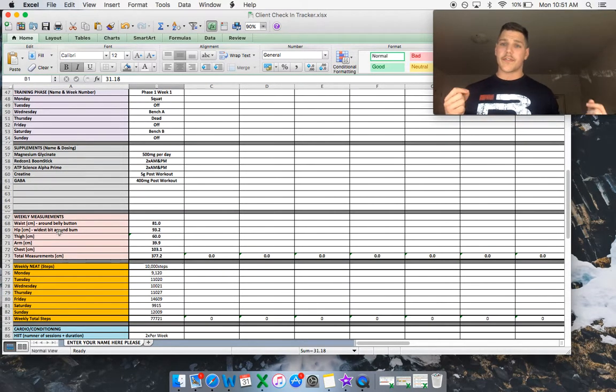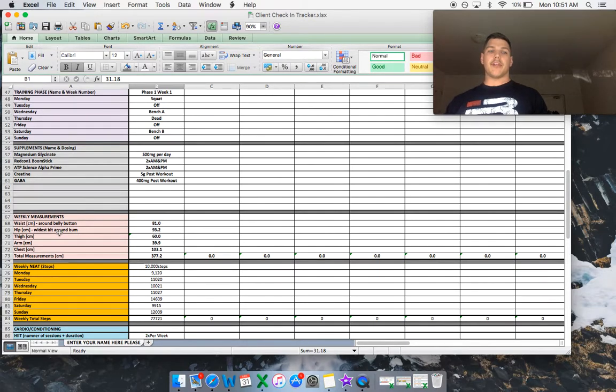Below this, we have your weekly measurements. So just use a soft measuring tape and measure your waist around your belly button, your hip over your underwear line on your hip bone, your thigh, so the middle of the thigh and the most medius part. Arm, just go right in the middle of your arm around both the bicep and the tricep, and then your chest, so go your nipple line and across, and then that will give us your total measurement. So make sure you use centimeters, and you're also including the decimal point there too.